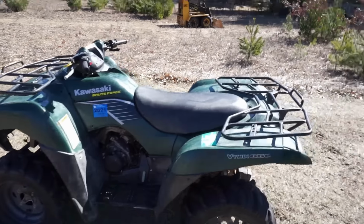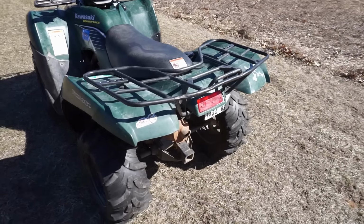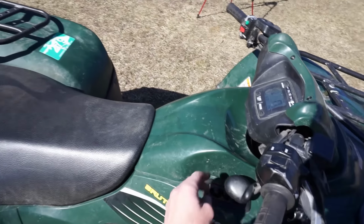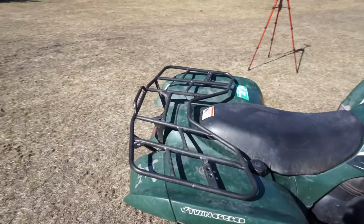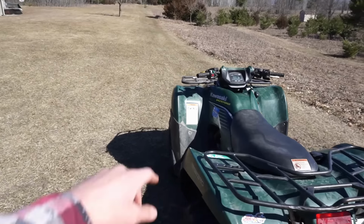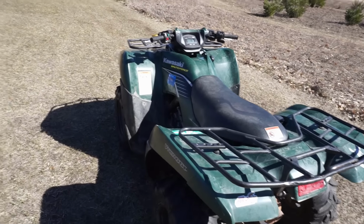Alright, so it goes through all the gears really smoothly. High, low, reverse, all work good. And looks like it's still smoking though. This thing's warmed up pretty good now. Definitely stopped smoking as much. But let's take it for a little run up and down here. See if we can get going over 30 miles an hour.